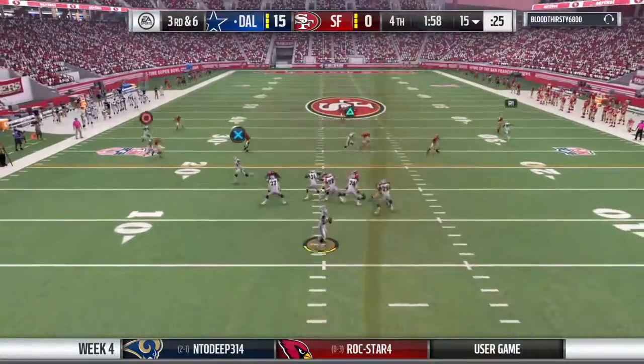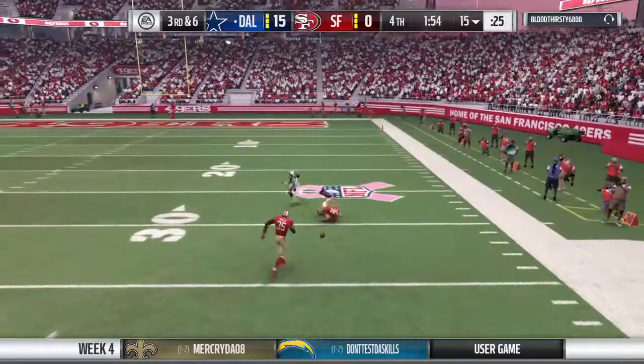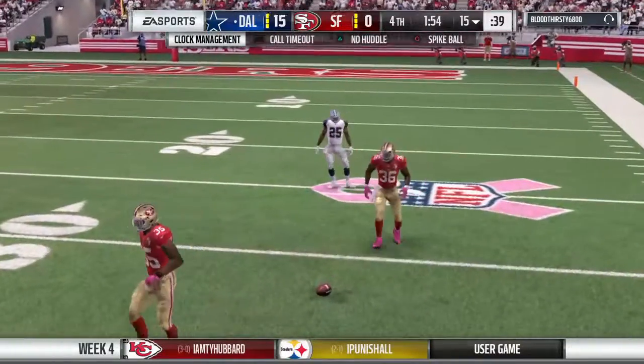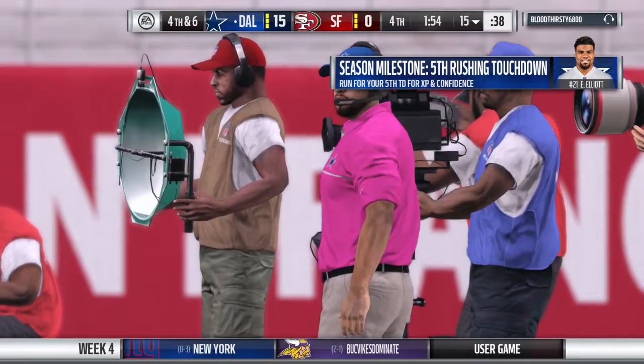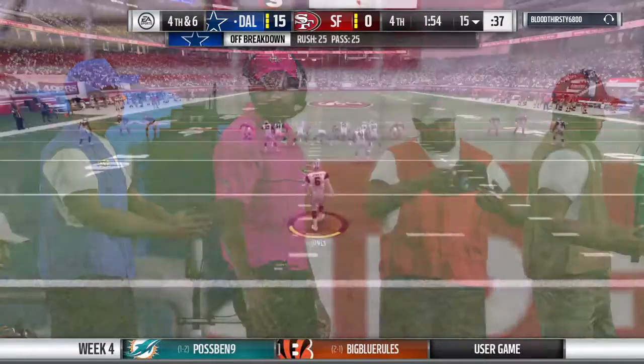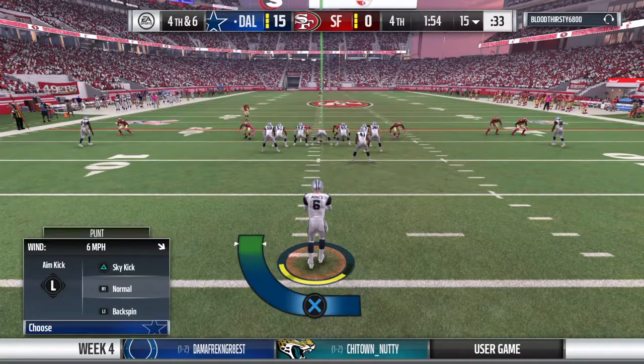Now Prescott. He's going to air one out. And he bats it away, and it falls down incomplete. Lance Dunbar is the running back, the intended target. And it'll be 4th down. Out now comes the Cowboys punter, standing just about on his own goal line.